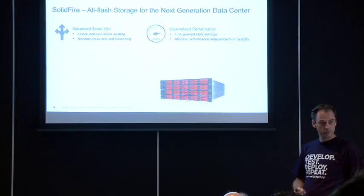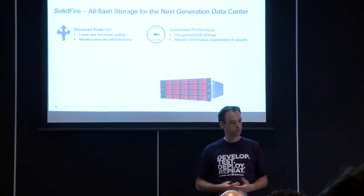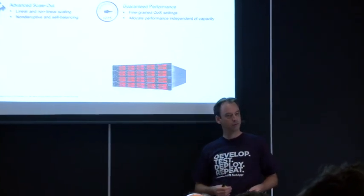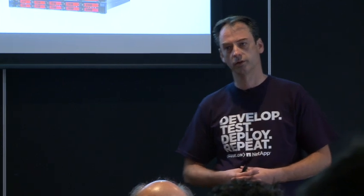The guaranteed performance, which is if you're building a cloud infrastructure and you need to facilitate a lot of workloads, and a lot of workloads which are unknown, it sometimes can be difficult to control performance, not having one tenant or one application eating all of the resources away. And this is what we provide at the storage layer to really enforce the storage quality of service.